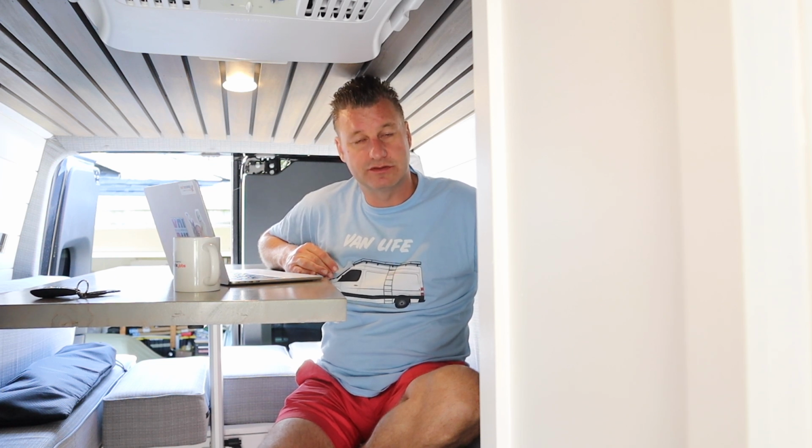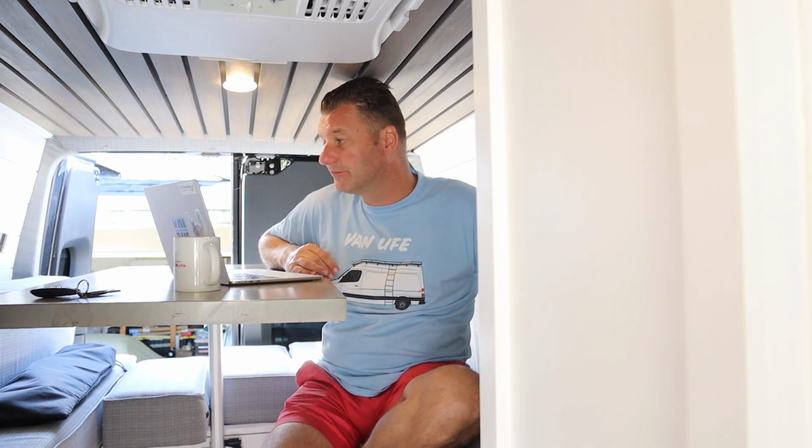The factory built van that we had was not ideal for us. There was very limited solar, the water tank capacity was limited, and then also the battery capacity was very, very limited. There were 2 AGM batteries at the time in that van. So we realized that wasn't going to work for us.